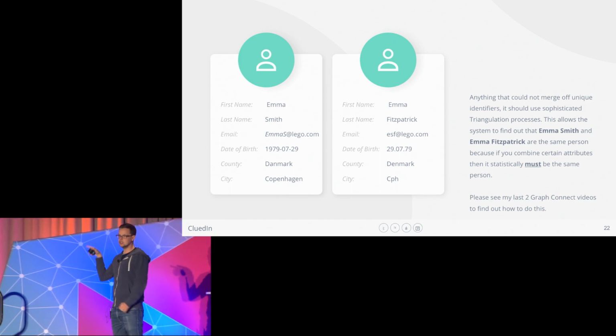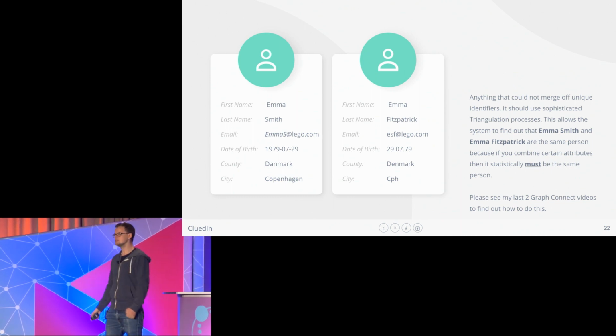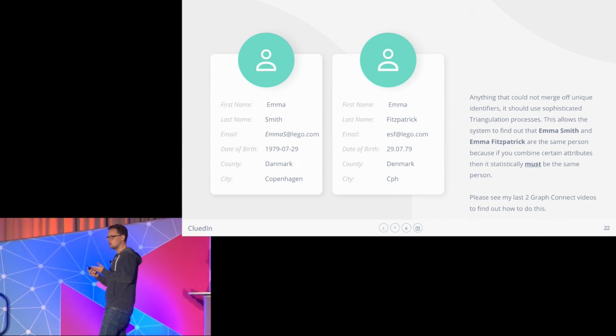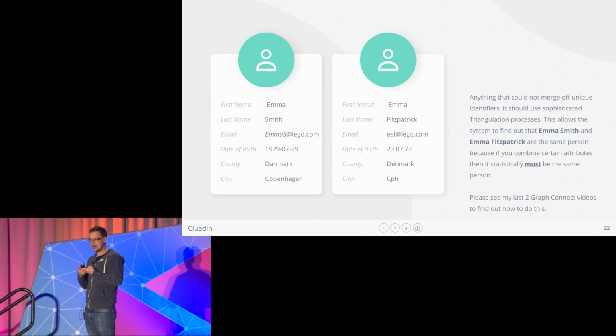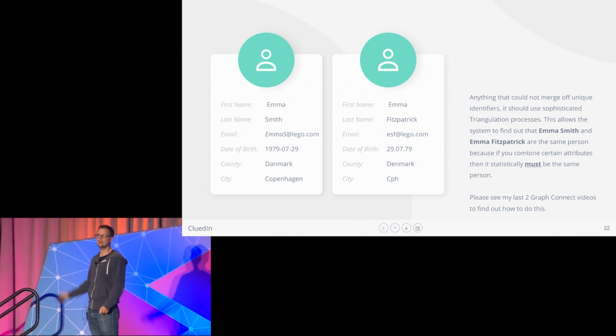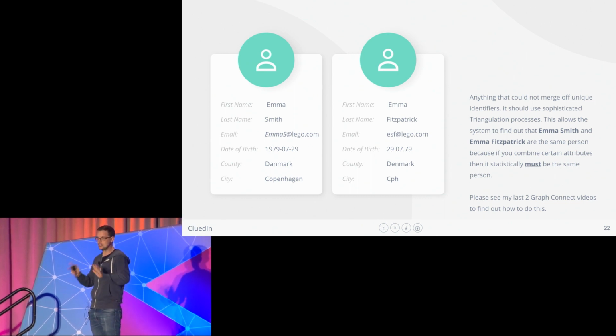Now, you and I can probably look at these records and say, it's probably the same person. It's much harder for a machine to do this. What I would rather you do, instead of me explaining again, is look at the last two Graph Connect conferences where we spoke, and we went into detail on how to solve fuzzy merging. This is merging and deduplicating records where there's no obvious unique overlap or easy way for a machine to tell that these are the same records.